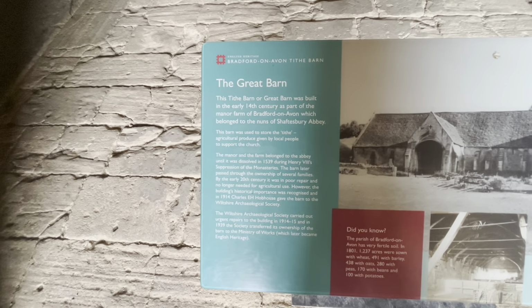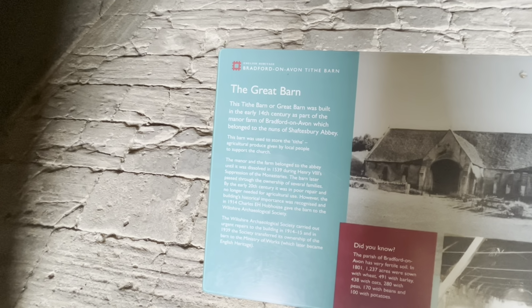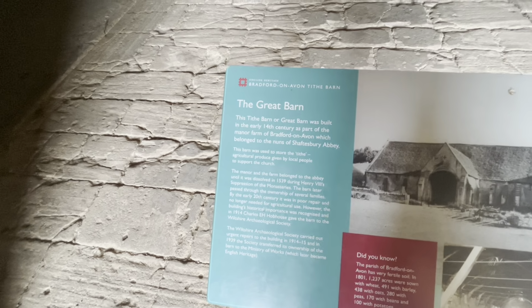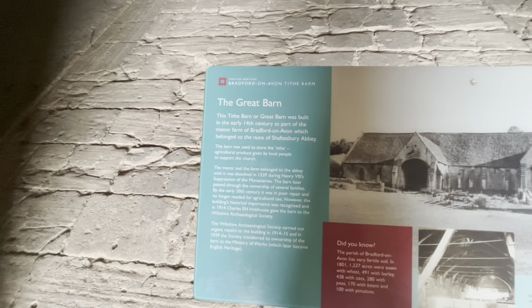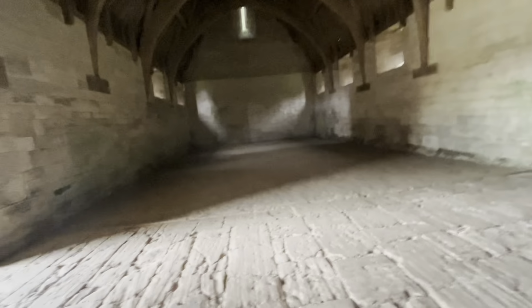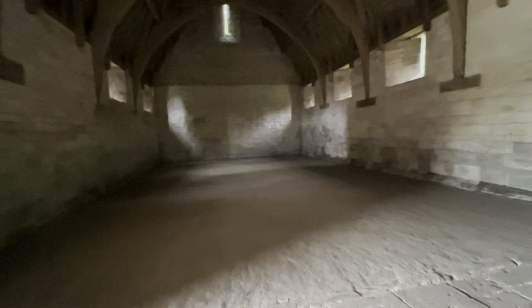So it was from the 14th century. It was part of a manor farm, okay. I guess that's why it's so grand, because I was expecting kind of like a wood barn. It does feel like a barn on the inside. You know that feeling, the way the floor feels almost. It does feel very barn-like.